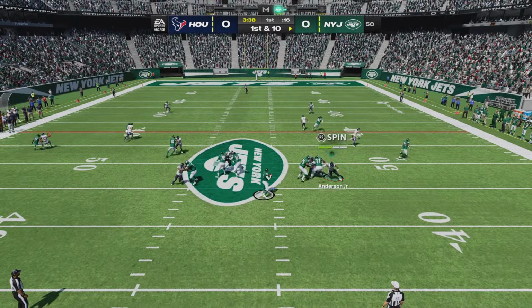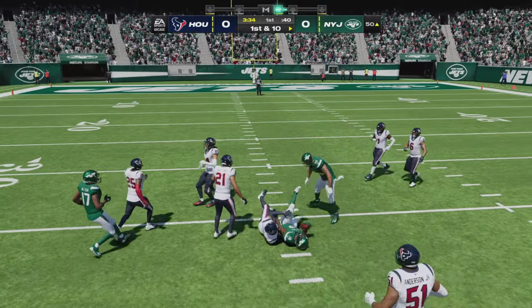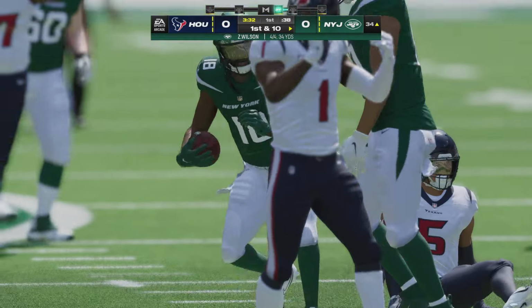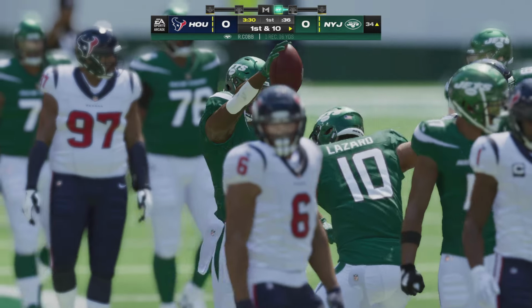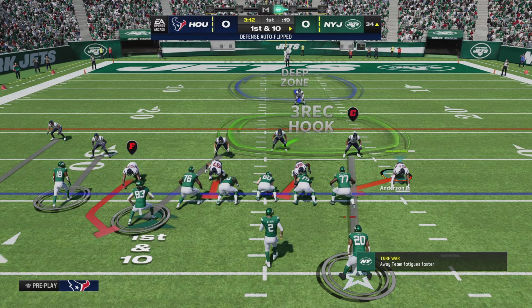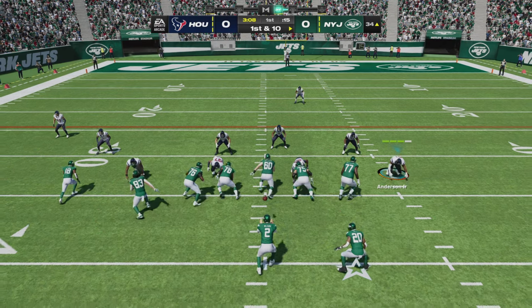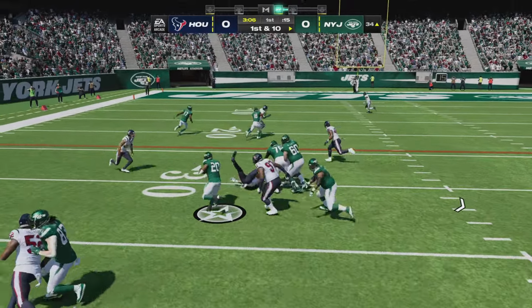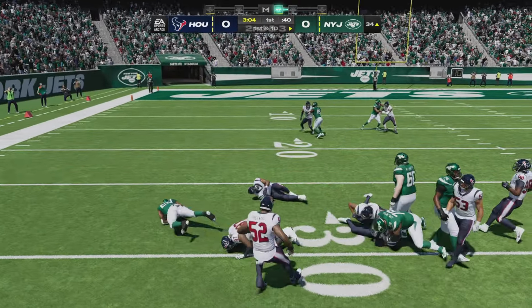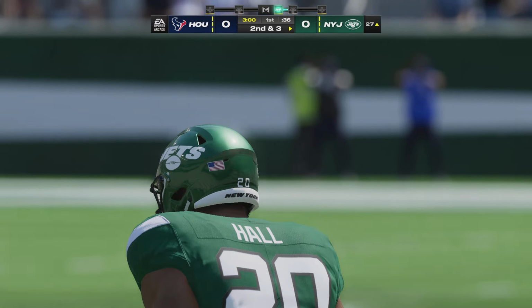From midfield now, here's Wilson. He finds Randall Cobb with a completion. And he gets this inside the 35-yard line. The Jet passing game in rhythm. They've got another first. They'll give to Hall. And he's going to get 7 out of this before being taken down at the 27.